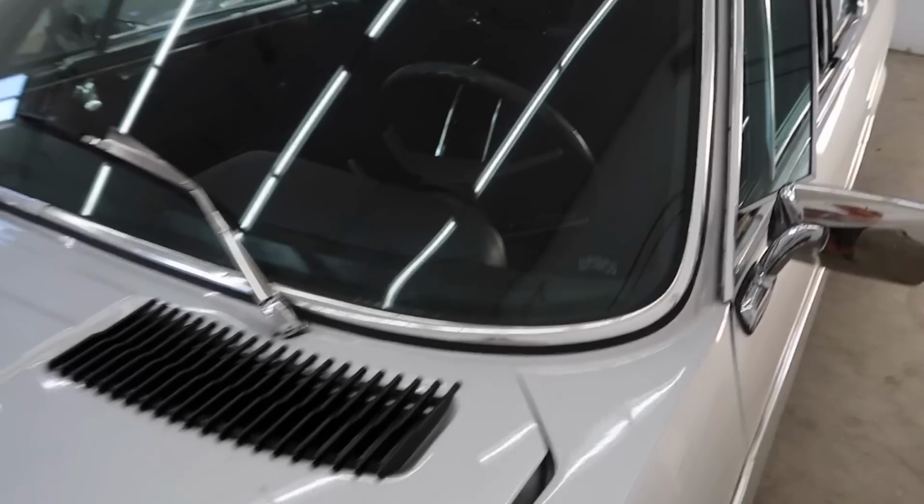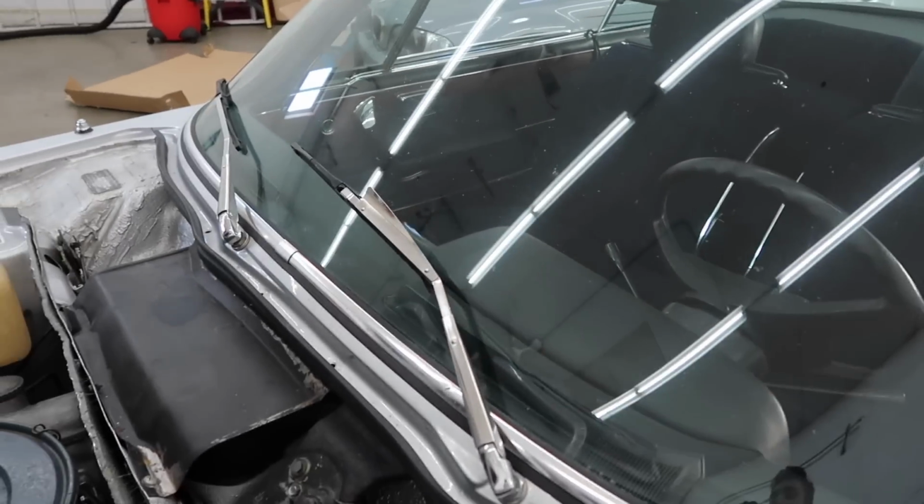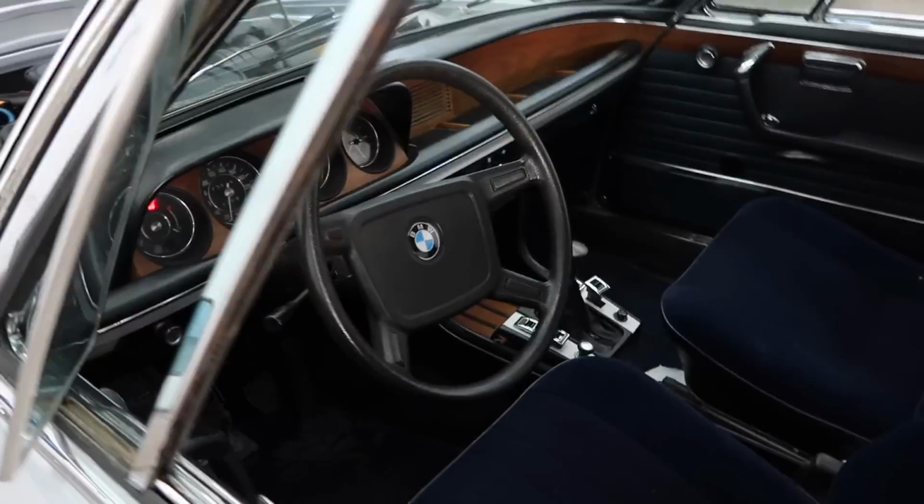Old, small little kidney grills. We love them. Let's look underneath the hood here. Chrome wiper stalks, which is so cool. Forgot to finish up on the driver's side.